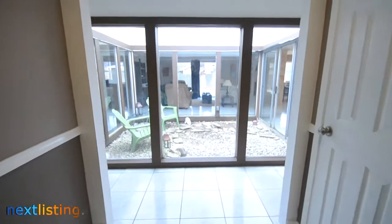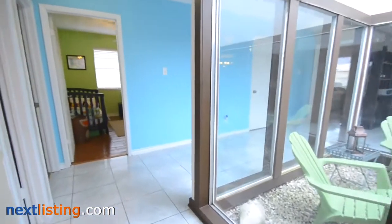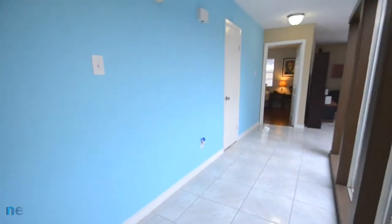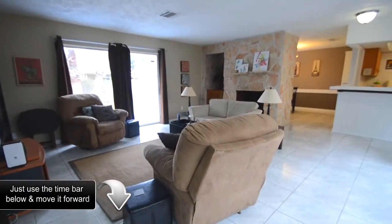This home has 3 bedrooms and 2 full baths located in the Towne West subdivision. Beautiful, well-loved home. Open and airy with an atrium that brings the outdoors right into your new home. Sparkling tile floors with ceramic tile all through the home. Bedrooms have ceramic wood tile.